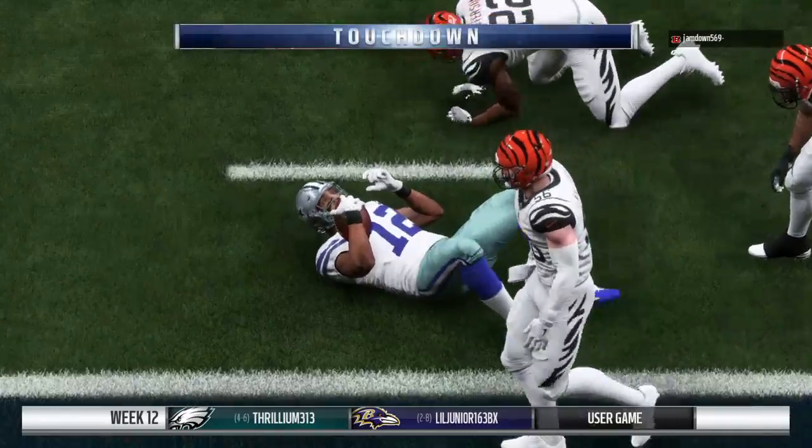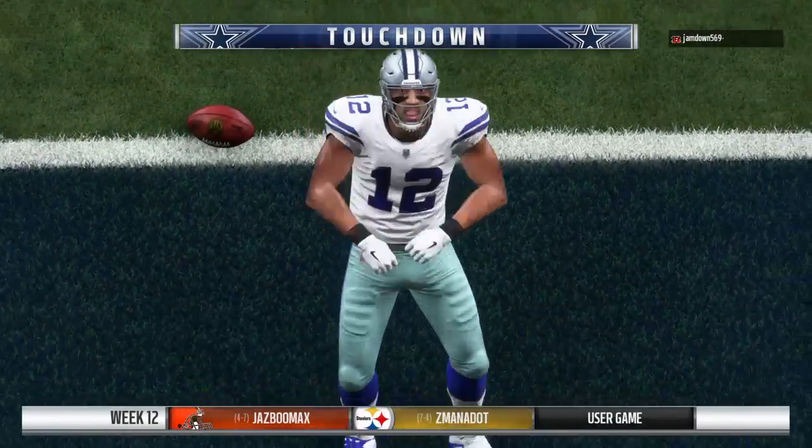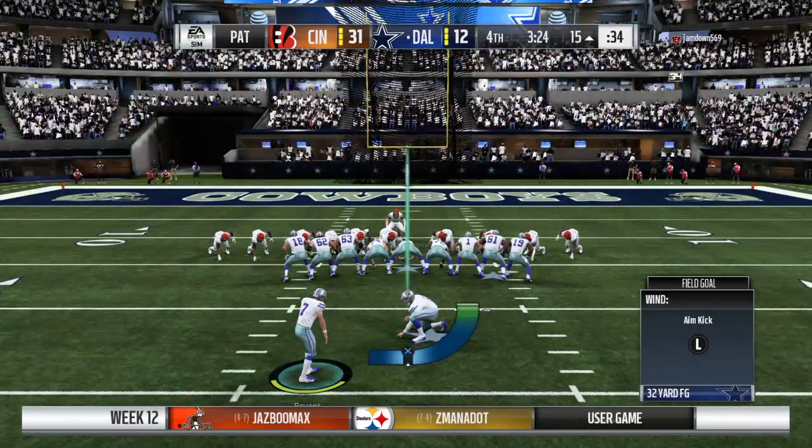And he is into the end zone for a Cowboy touchdown. In for the score. And the Cowboys get a bit closer.